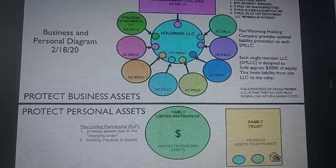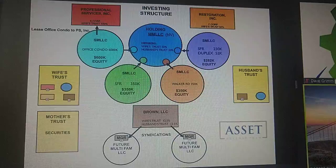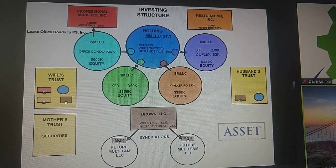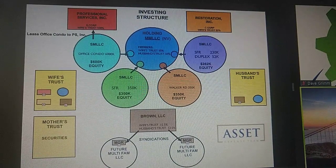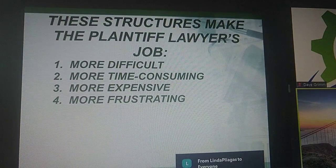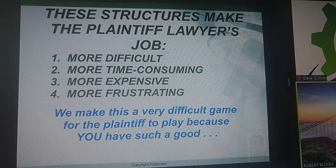Here's another structure or diagram or blueprint, if you want to call it that, of how we would protect in this particular situation. And again, everybody is different, and so this was appropriate for this particular client. If this looks a little complex to you, that's good. It's supposed to, because think of what we're really doing. You will understand what is here, why we did what we did, because we'll take the time to explain it to you. But to an outside plaintiff's lawyer looking for a quick hit, a quick settlement, a quick drive-by lawsuit, so to speak, this is going to make the plaintiff's lawyer's job much more difficult, more time-consuming, more expensive, more frustrating. We're going to make this a very difficult game for the plaintiff to play because you have such a good defense.